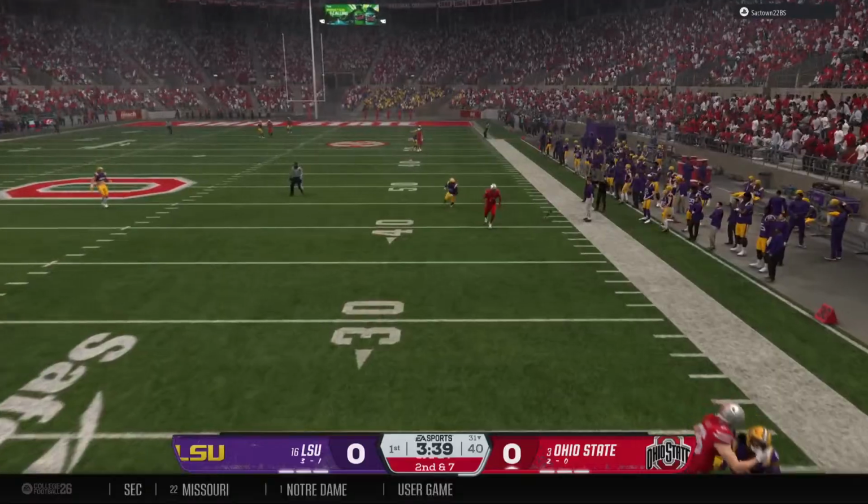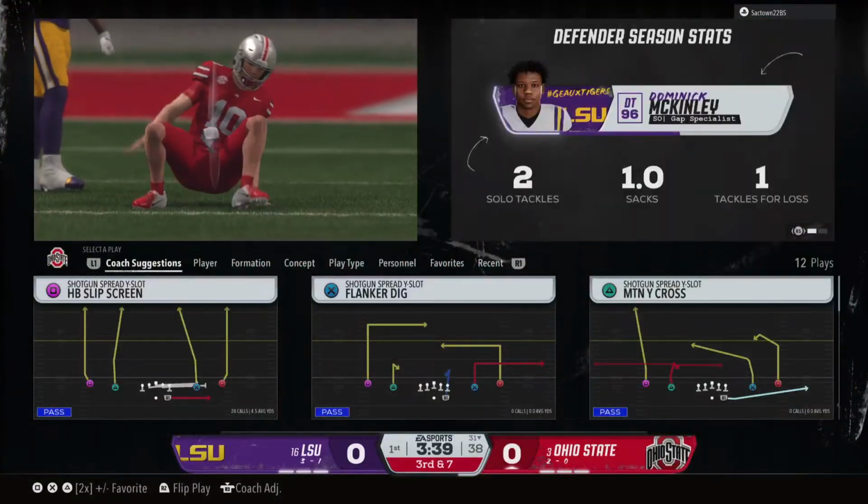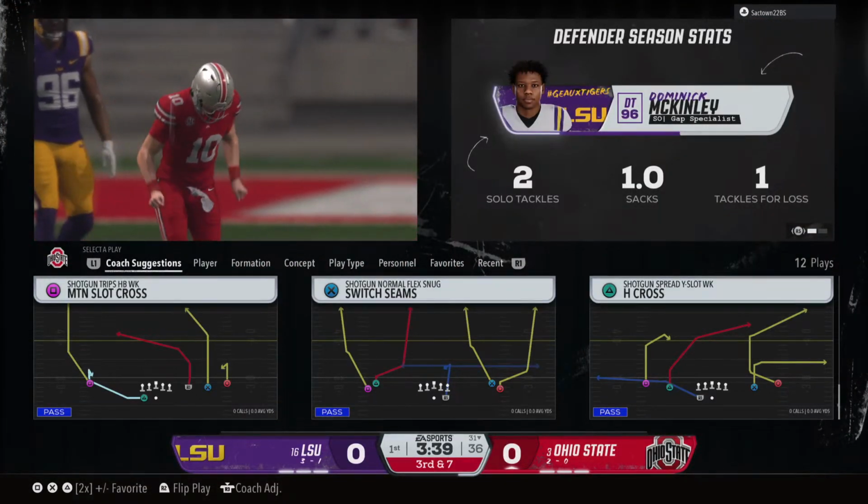Defense is coming after him. And the sophomore QB with an inaccurate throw threw it behind his man. Chris, we're all guilty of this.